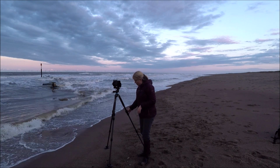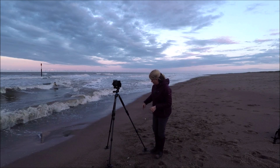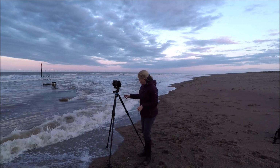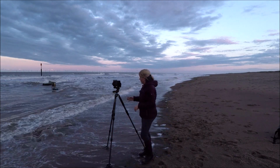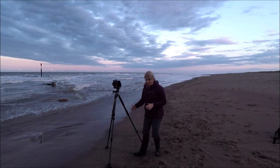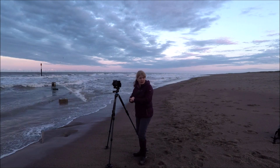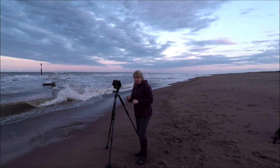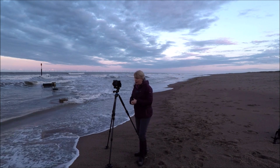These are a quarter turn and they release the legs. I wanted three sections, four section legs. I wanted the facility to have a short centre column, and obviously it needed to fit my geared head. I wanted carbon fibre, and that was about it really. I think that's quite enough to be going on with, to be fair. Oh, it also, most importantly, needed to fit in my case when it was collapsed without the head on.